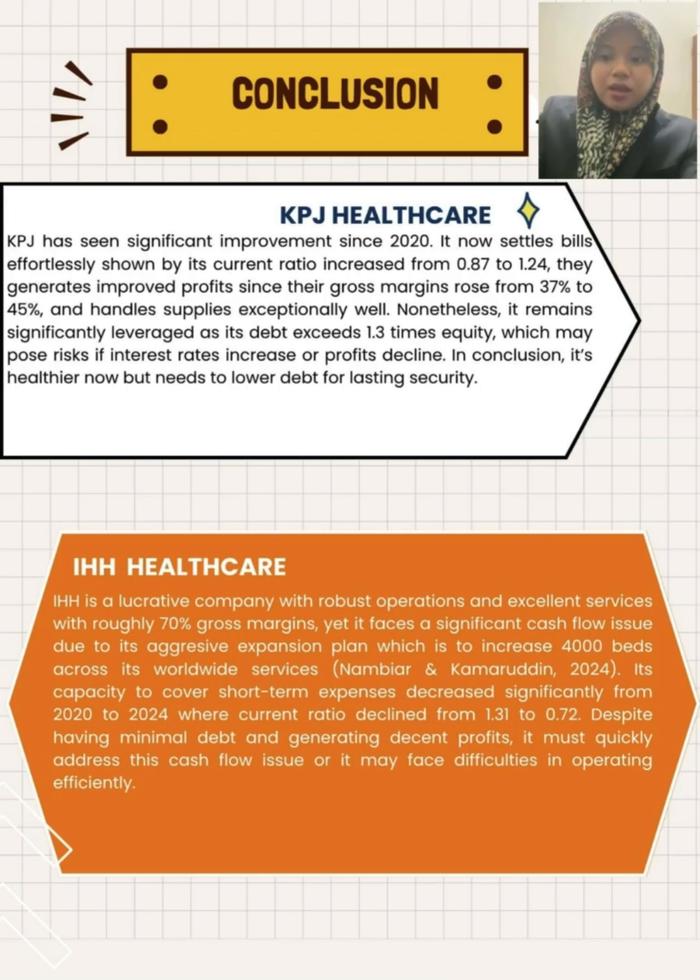They generate improved profits since their gross margins rose from 37% to 45%, and they handle supplies exceptionally well. Nonetheless, it remains significantly leveraged as its debts exceed 1.3 times equity, which may pose risk if interest rates increase or profits decline. In conclusion, it's healthier now but needs to lower debt for lasting security.